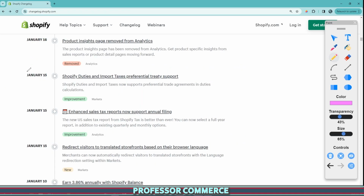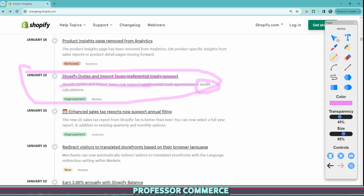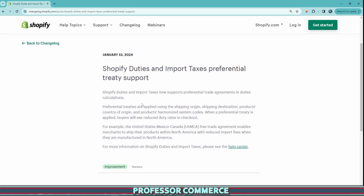Moving right along here, we have another one on January 15th. The last one on January 15th, it says Shopify duties and import taxes preferential treaty support is the title. The note here says Shopify duties and import taxes now support preferential trade agreements in duty calculation. Okay, so that's a lot of words. That might be a little boring and stressful to read.